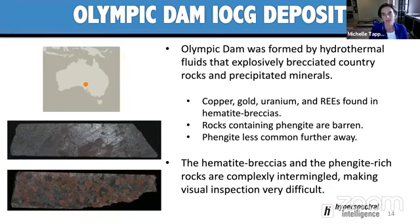So Olympic Dam was formed by hydrothermal fluids that explosively brecciated country rocks and precipitated minerals. There's copper, gold, uranium, and rare earth elements found in hematite breccias. We've got rocks containing phengites that have been identified to be as barren. And then as you move away from the deposit, you actually have less phengite appearing. So the hematite breccias and the phengite-rich rocks are complexly intermingled, making visual inspection very difficult. And this is why automated systems are actually quite useful, especially when looking at breccias.